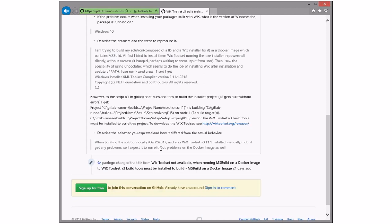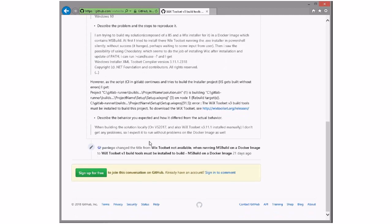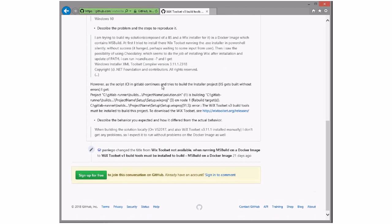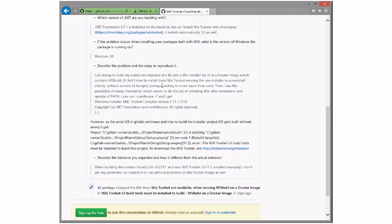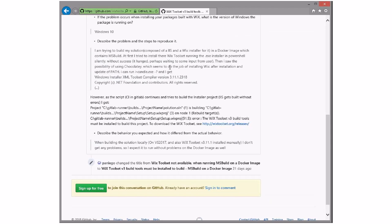So locally, I don't get any problems. So I expect it to work perfectly in a Docker image, not that Docker completely changes the world that you're running in by running in a container. That's not a good assumption. So, external support. Yep.